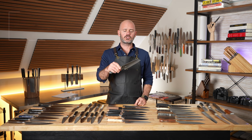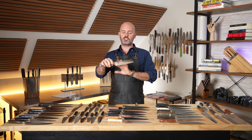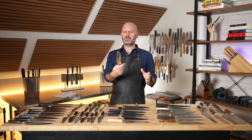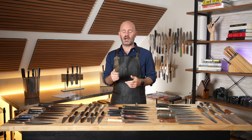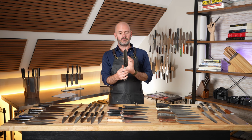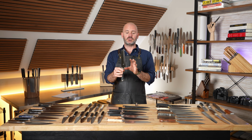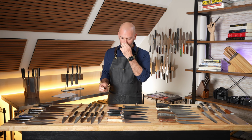Awesome. Here's another Shun, the Shiranami Master Utility. This is kind of like a chef's Nikiri bunka utility hybrid. It's around $200, maybe even $220. You heard me talk about this Shiranami. This one is awesome. I would say of all the utilities I have here, this is the most unique. It's also the biggest. So you're kind of like, do I get them a chef's knife? Do I get them a utility knife? Or do I get this really unique looking hybrid? This I would put up there with more advanced.